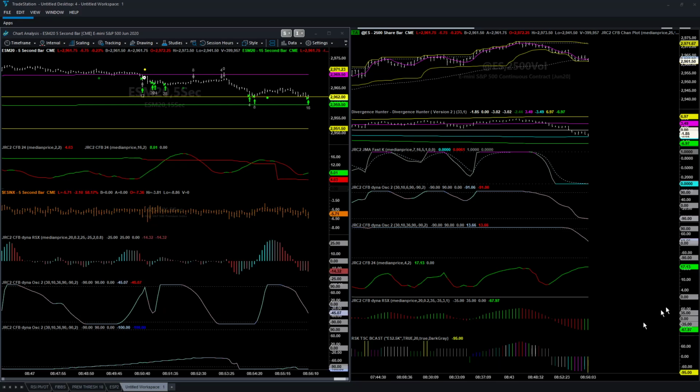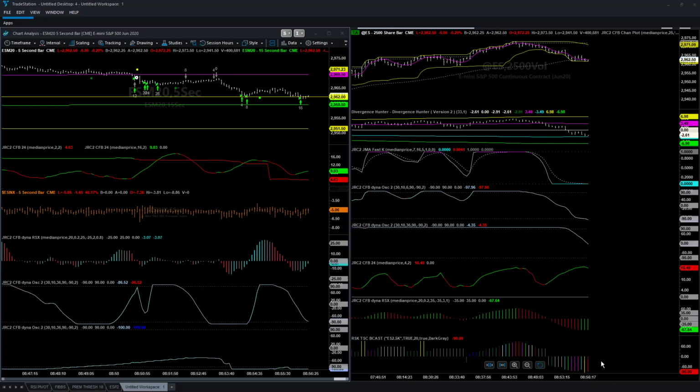Order filled. All the way to 61.50. The TSC hit its maximum level on that bar. Order filled.